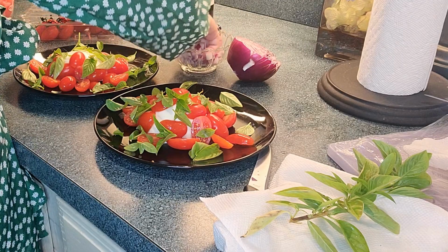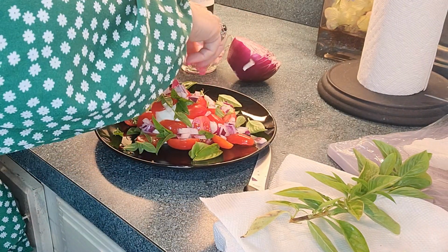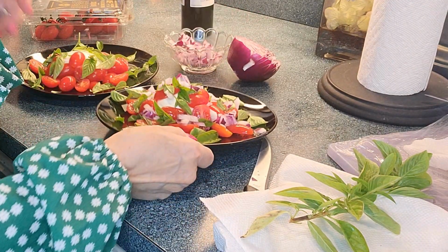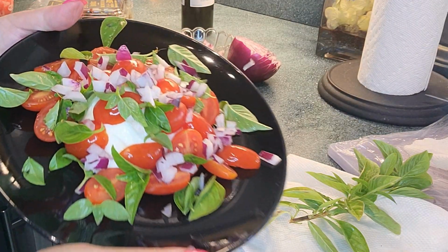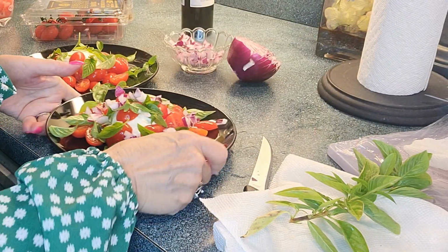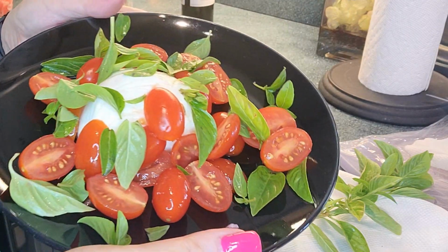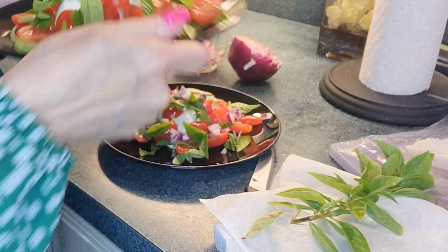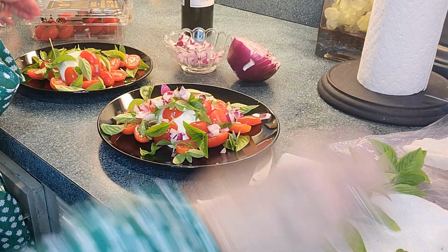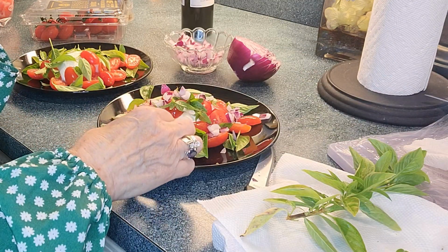Okay, and then that one is going to be my salad. And so now I am going to drop the red onion on it. Like this. How pretty is that? Okay, this one of course has no red onion, but it also looks very pretty. And here are a few little loose, tiny basil leaves, just to decorate the side of the plate.